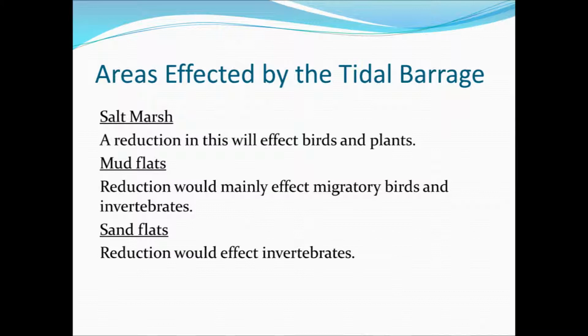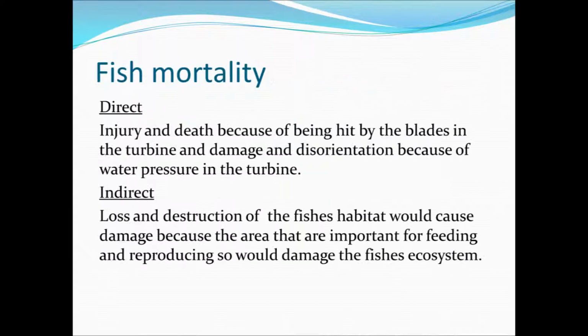The Severn has over 100 species of fish. Among them is the Atlantic salmon, which is one of the main types of fish that would get affected by the turbines. Because they are very large, they would get caught in the blades and die. The turbines could cause local extinctions of these fish, and that would be bad for the ecosystem.